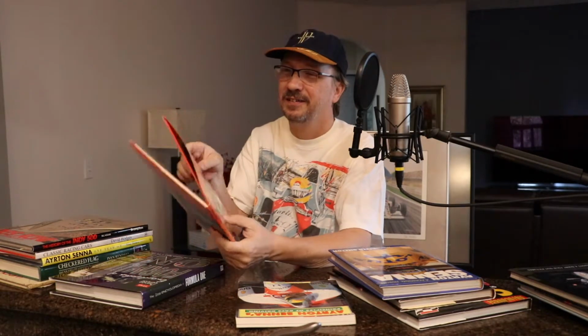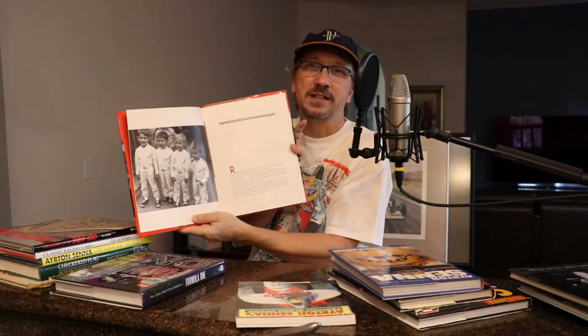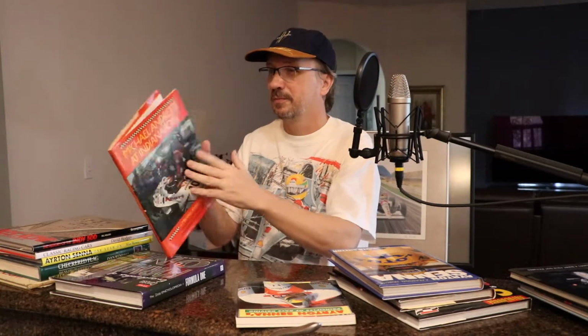What do we have here? Michael Andretti at Indianapolis by none other than Michael Andretti himself. You didn't know he was an author, did you? Yes, he is. Man of many talents. It's not a thick book, but oh, that's cool. Wouldn't be complete without an overhead shot of the Indianapolis Motor Speedway, right? You got to have that. And of course, the Andretti boys. Great picture. If you're into Michael Andretti and the Andrettis, it's a must-have.